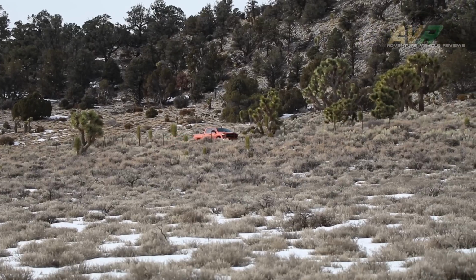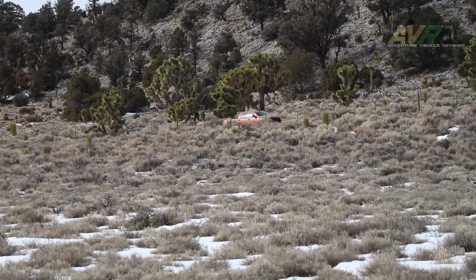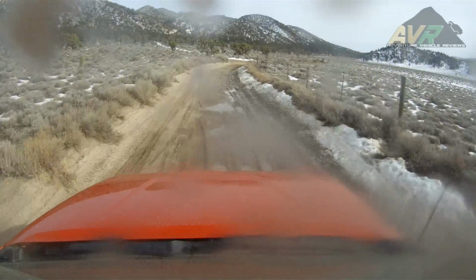Full control. Oh yeah, lots of splashing. Soupy soup. All right, okay, just gotta get around this Joshua tree here. All right, I think we can open it up now. Perfect, good line of sight. Beautiful desert valley though.